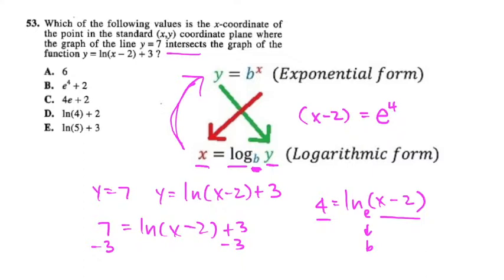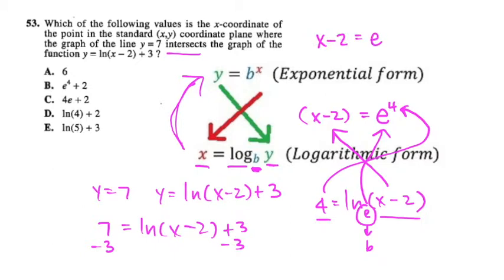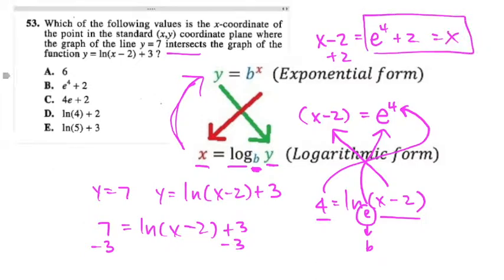So notice what's happening. The x minus 2 goes to the left-hand side. The e becomes the base. The 4 is the exponent. This might be a little confusing, so you might want to just pause the video and look at what's happening to make sense of it. Once we have this equation, all we need to do is isolate the x by bringing the 2 onto the other side. X equals e to the 4 plus 2, which is answer choice B.